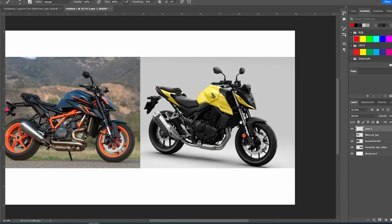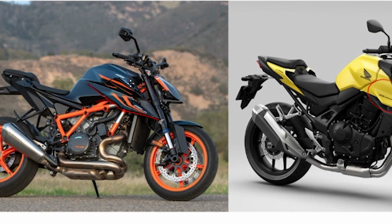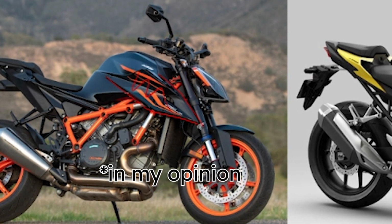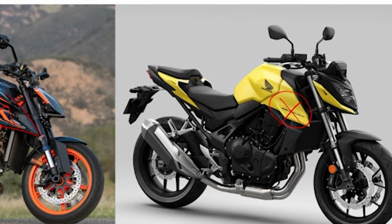Okay, so to be fair, I do think that the design story for the new Honda Hornet makes sense. And there are a couple of things that I would like to change aside from the headlight. To begin with, I think that this section here is a little too derivative of what KTM's doing. And it's actually not done as well as what KTM is doing either. So I'm going to try to address that right off the bat.